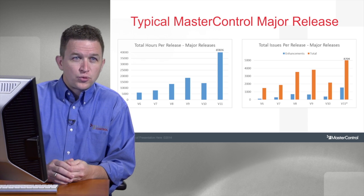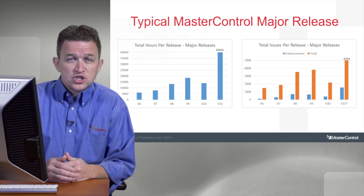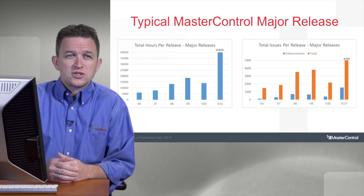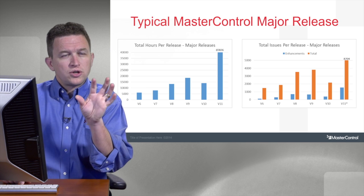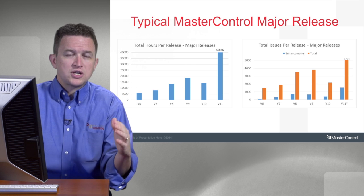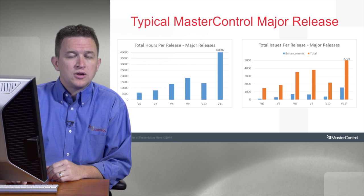And in that graph on the right, you can see just in sheer number of issues that have been put into the software, version 11 is also far and away our largest release. So you can relate these numbers and the number of features back to that rocket ship. It's a big rocket ship with lots and lots of features and lots of time put into it.